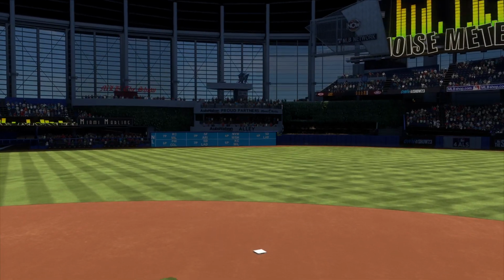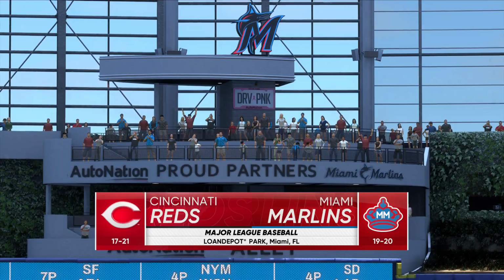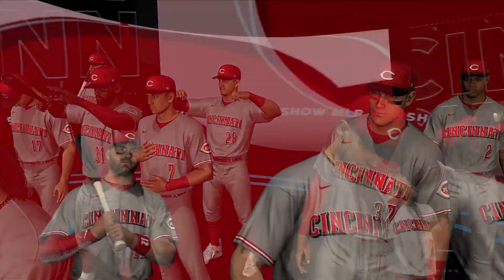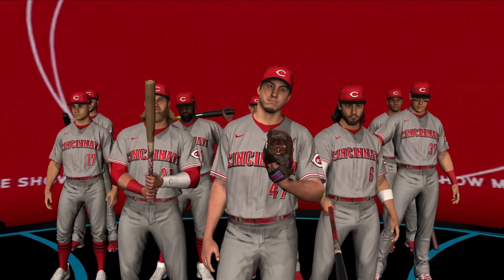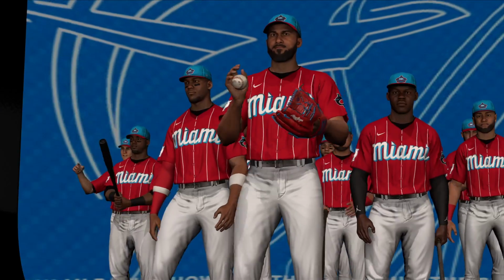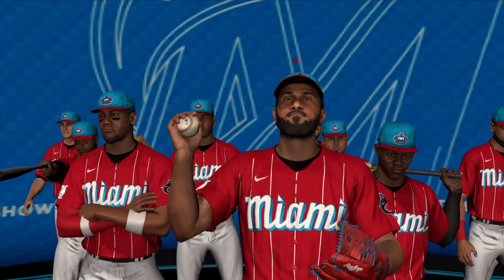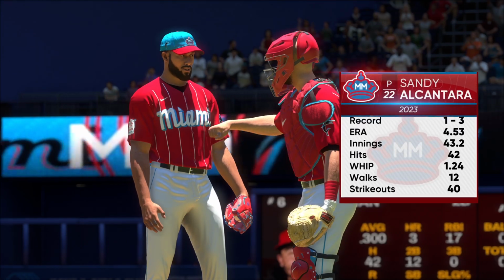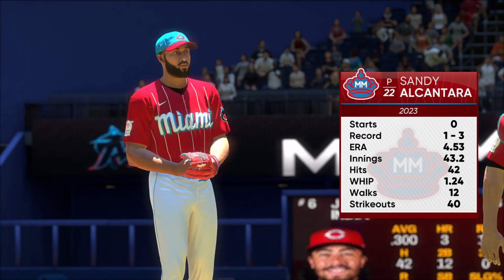We've got open-air baseball for you on the show. It's the Cincinnati Reds taking on the Miami Marlins. First pitch coming at you right after the break. Just about ready to roll here. On the hill here today, Sandy Alcantara.